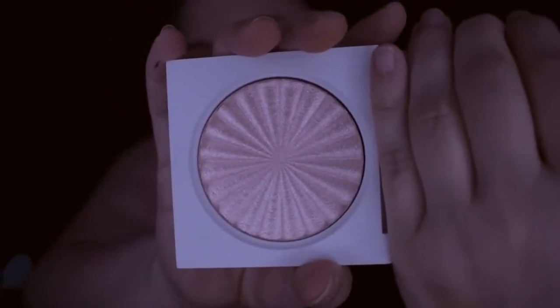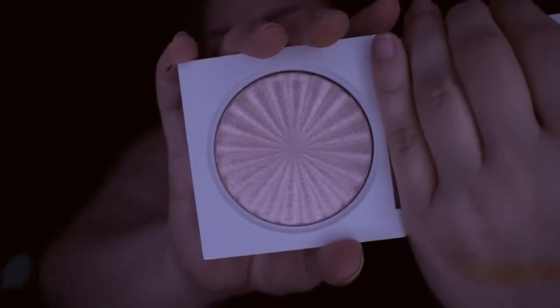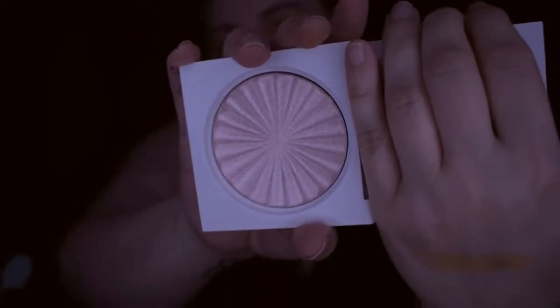So, if this will come on, focus. So the camera says it's focused right now, but I can see that it's not focused. Okay, there we go. So, it's a really pretty pink to gold shift.